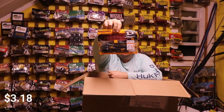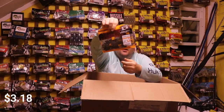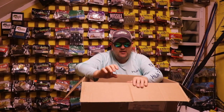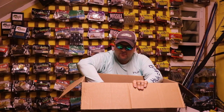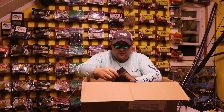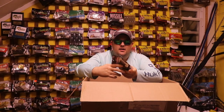Some G-Crack Bunny Hogs here, I believe they are. Is that right? Yes, Bunny Hog. Heavily discounted. Horrible reviews, but I tried the Yami stick from G-Crack earlier this year in a review, and it sucked. But I'll give another G-Crack product a go.